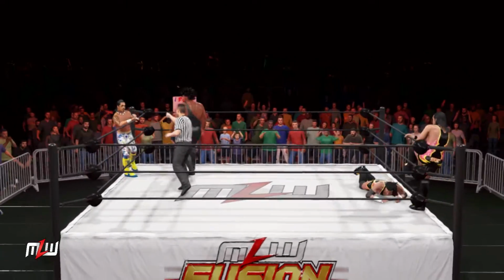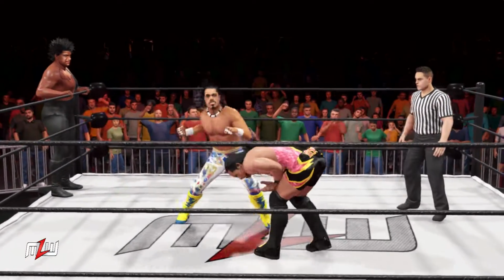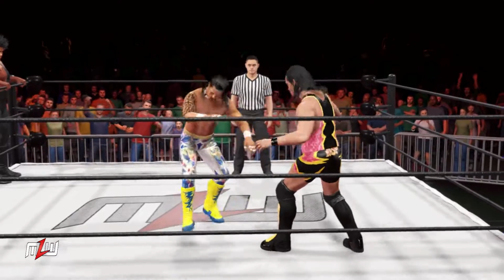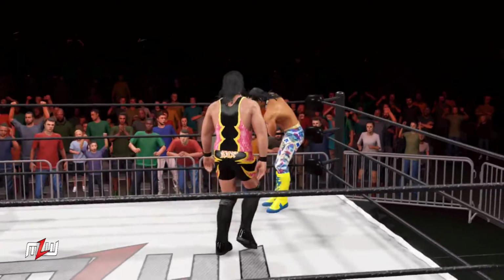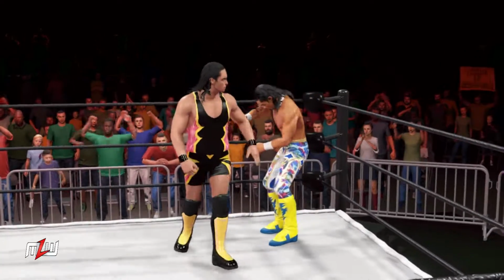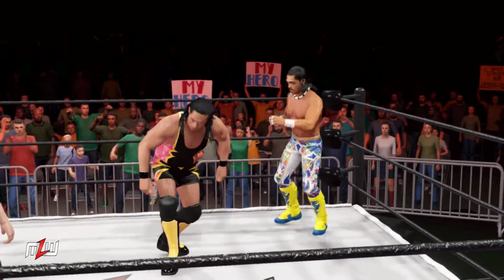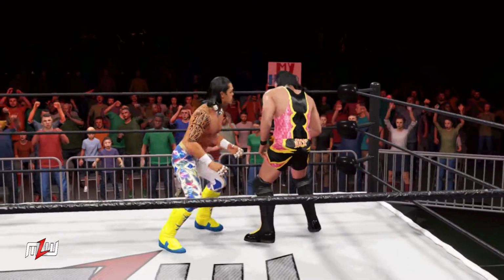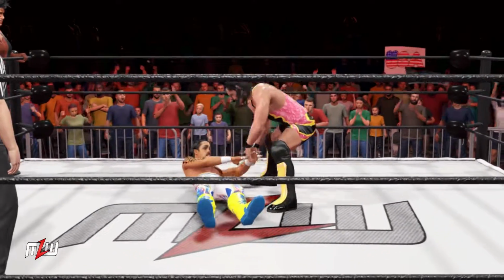Tag is made. And he gets the tag. Turns it around. Oh, that'll turn your skin red. Into the turnbuckle. Uh-oh. Face full of turnbuckle. Great counter. Sequence of reversals there. Escape just in time. Great job refocusing to reverse that.